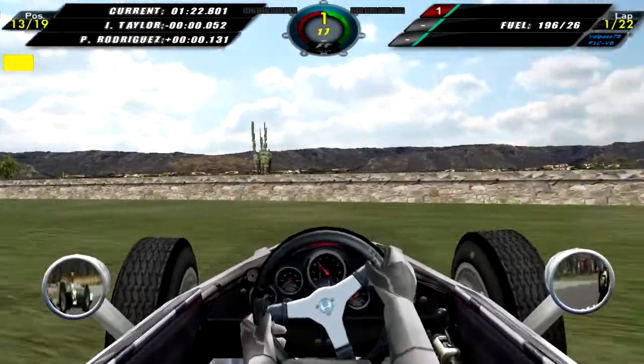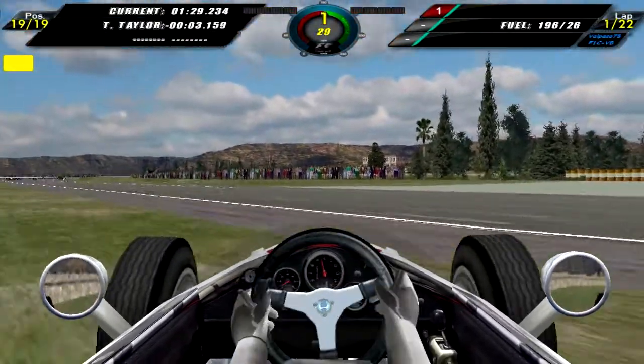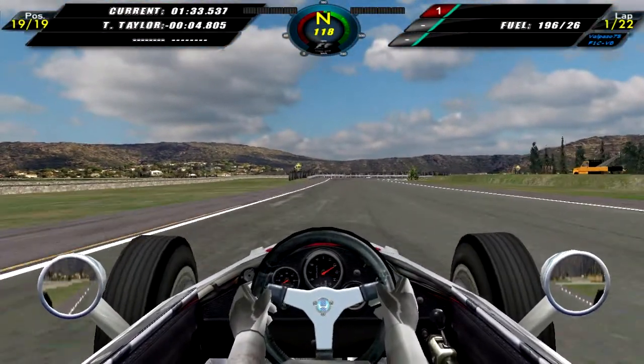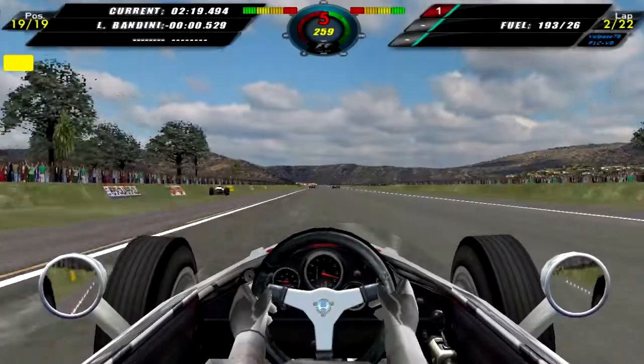I touch that raised curb, which kind of unsettles the car, throws me off the track, and now we lost a bunch of time. We are down in 19th, right at the back of the pack. That's not very good. Hopefully we can catch up with everyone in front.